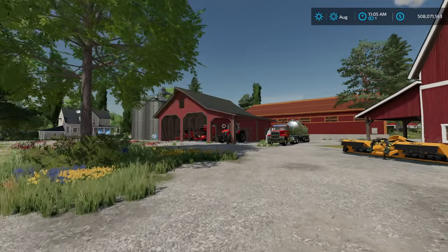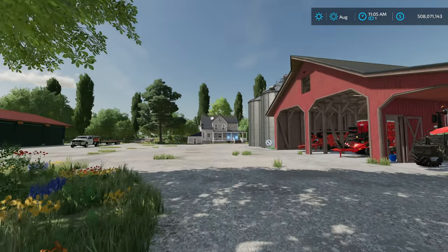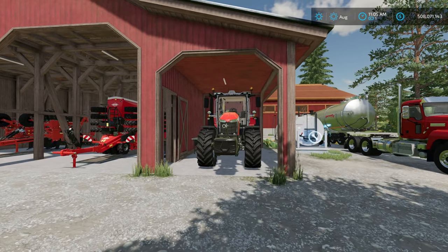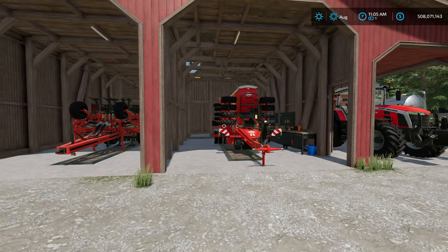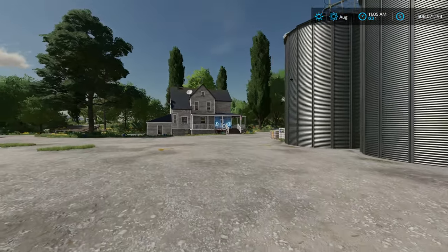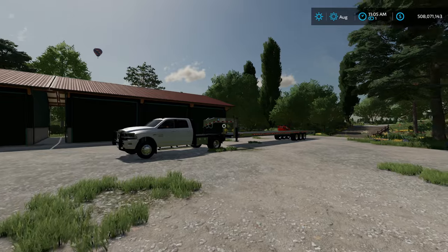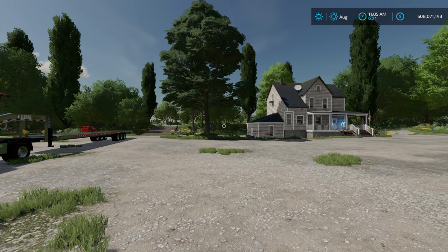Okay, well, what do you guys think? Here's some more equipment. I'm not going to go in the barns because I know there's a lot more equipment in there. But they have a nice Mack truck there. Nice Massey Ferguson tractor. Like a direct seeder planter, perhaps. Nice plow. Ooh, heavy duty. And on the other side, they have that Case tractor. So yeah, let me know what you think.